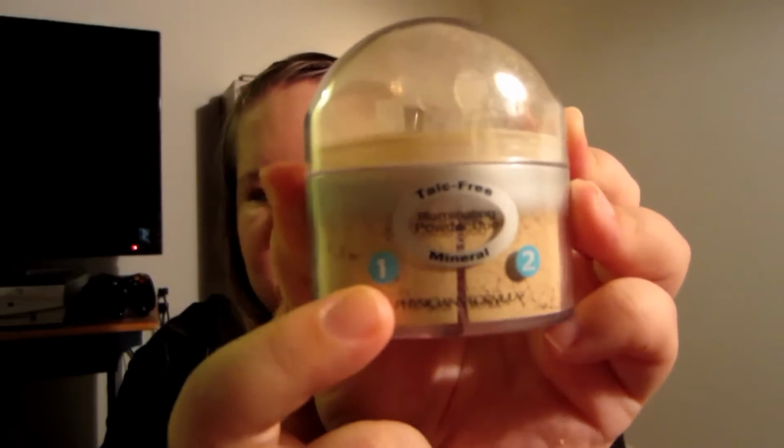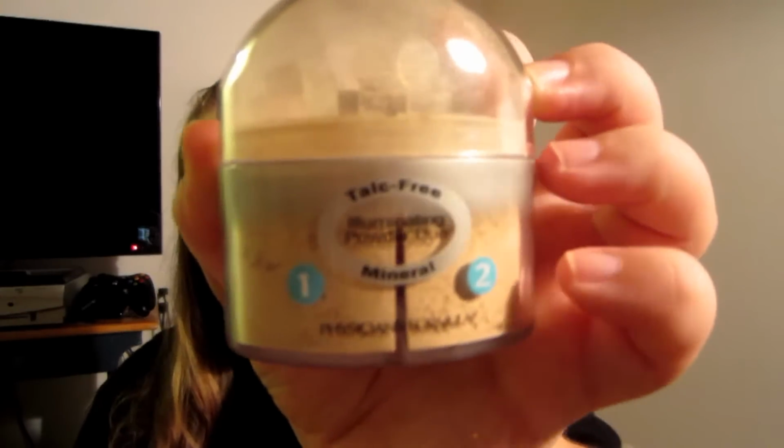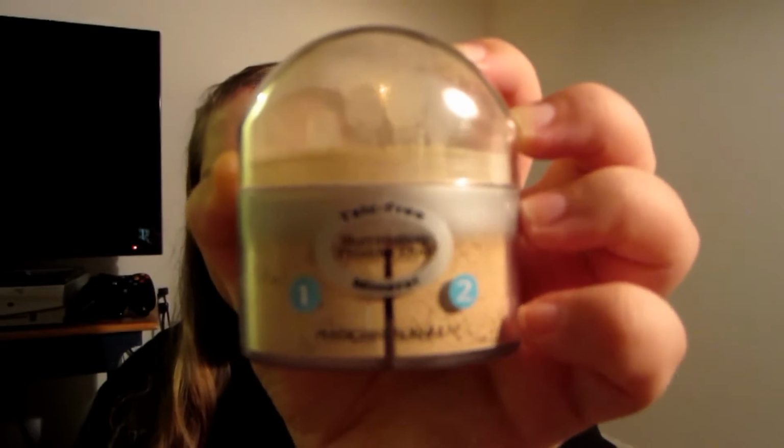Another face product is the Physicians Formula Illuminating Powder Duo in Lights. And let's see. This side is the translucent, and this side is the light shade. And I only use the translucent color just because I don't really like the light one. It sort of reminds me of a too cakey foundation, but I do like the translucent powder side. It is really nice, and it doesn't leave any shimmer or anything, so I really like this.